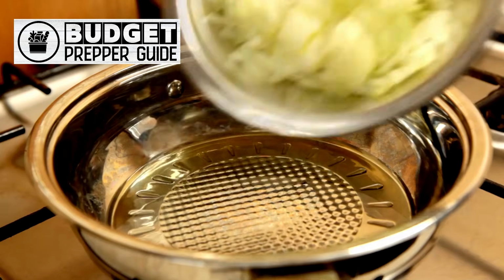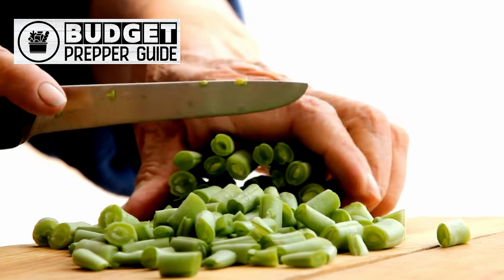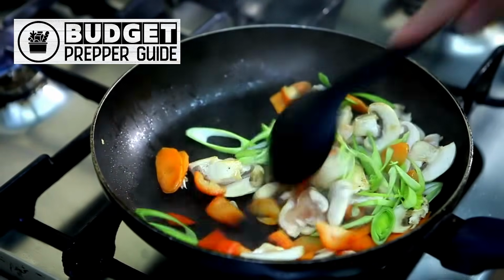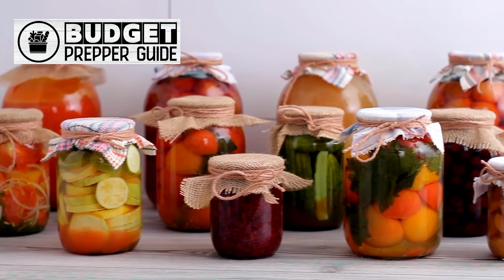The best part, you don't even have to cook them. Just open the can, rinse if needed, and eat them straight out of the tin. That makes them perfect for days when you don't have power, gas, or time to make a full meal. It's food that's ready when you are.